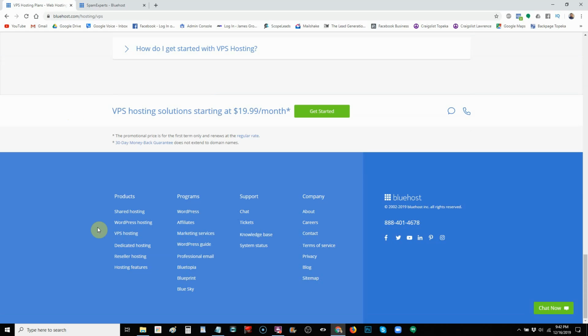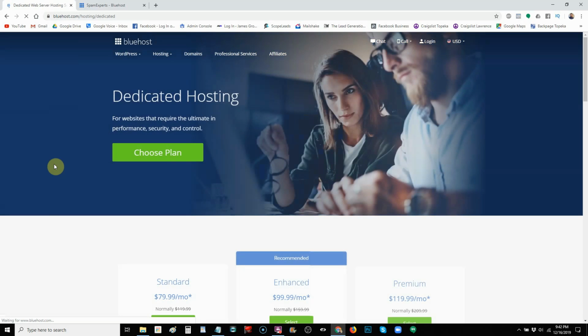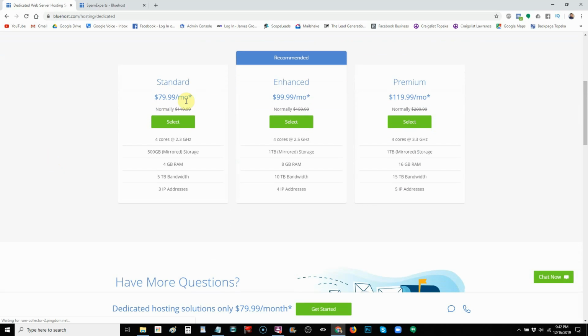Moving on, we're going to go to the last section here, which is called dedicated hosting. This is where we're going to take a really big step in terms of the price tags, to the most expensive plans of all.